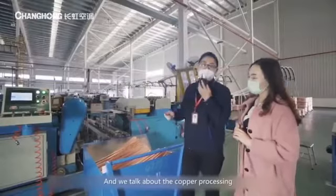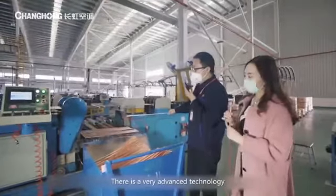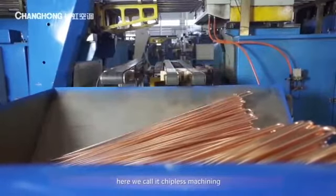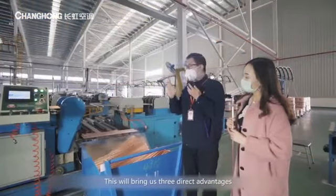And we talk about the copper processing. There is a very advanced technology. Let us zoom in a little. When we cut the copper pipes, there will not generate any copper powder and scale. Here we call it chipless machining. This will bring us three direct advantages.